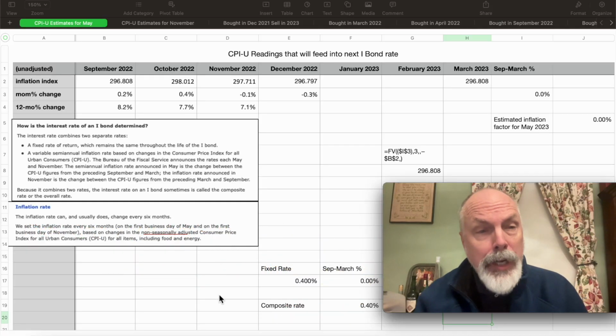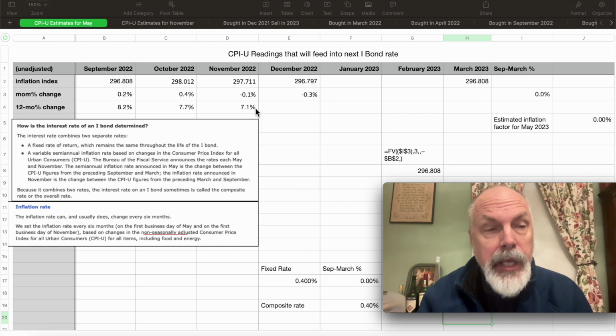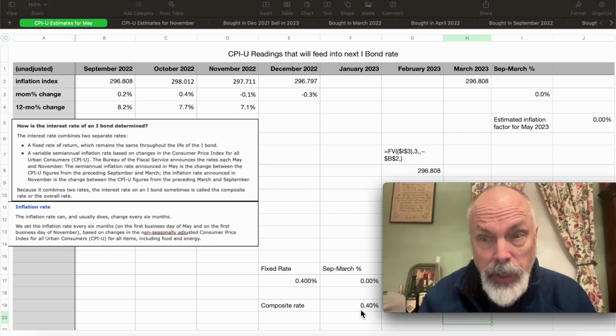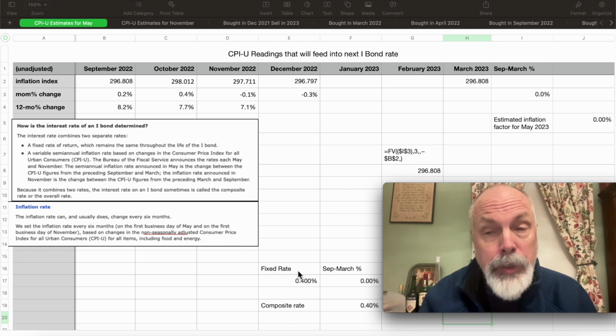So I built this spreadsheet to track the non-adjusted CPI-U readings monthly so I can make an educated guess on what the rate will be in May. Right now, based on the CPI-U numbers from September through December, that yields a composite rate of 0.4% for the second 6 months of an I-bond. But that assumes that this rate here, the fixed rate, remains the same. The Treasury Department sets this rate separately from the CPI-U readings, and there's no way of knowing whether that's going to be higher or lower.